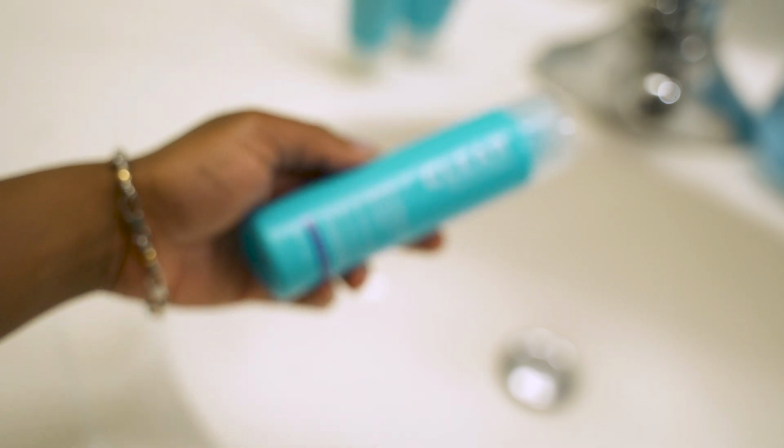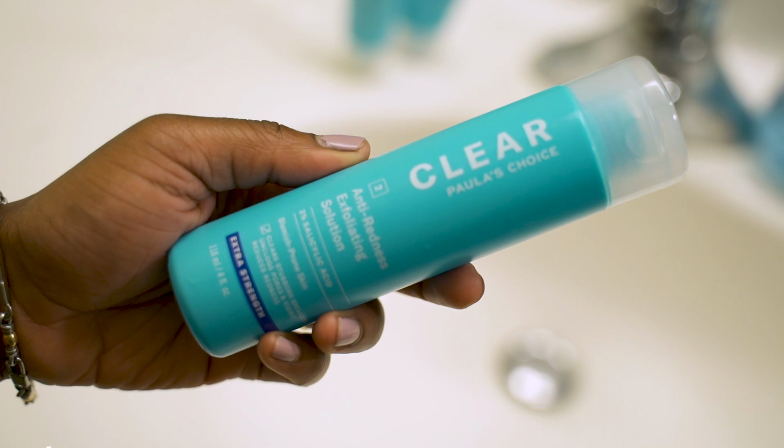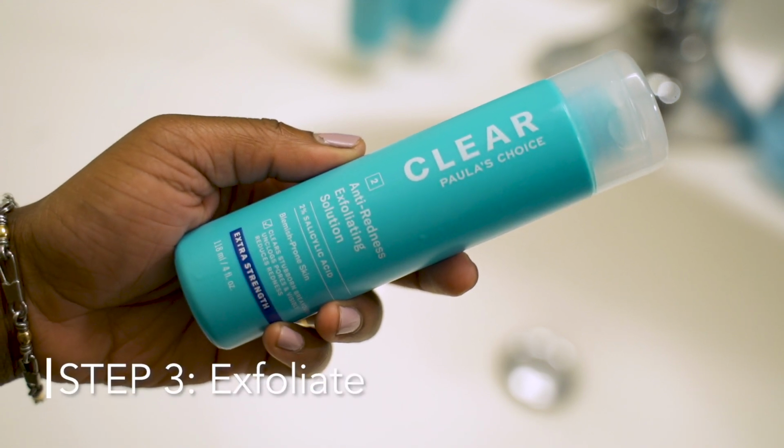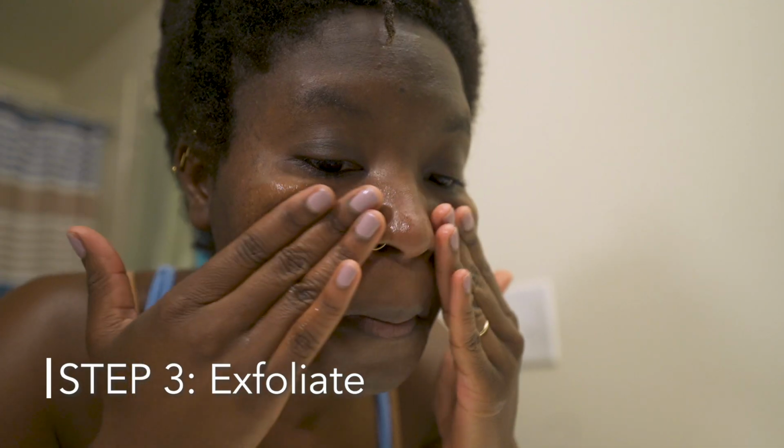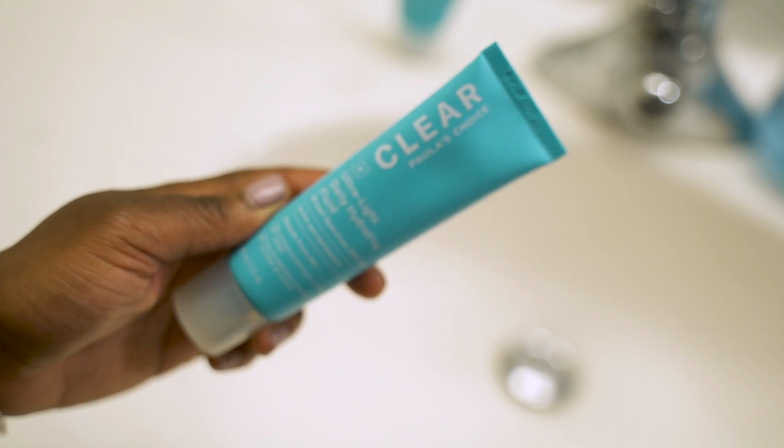I then follow up with an exfoliator. Again, I use Paula's Choice exfoliation. It has 2% salicylic acid, so it's a chemical exfoliator. I just put that on my skin using my hands because we trying to save the earth one cotton ball at a time. And finally, I follow up with a moisturizer. Again, I use Paula's Choice's moisturizer. If it is the daytime, I use the moisturizer that has SPF.